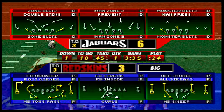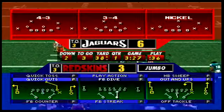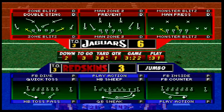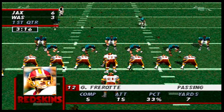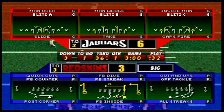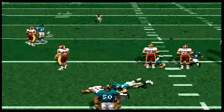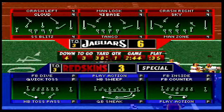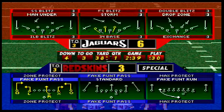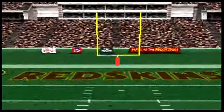It'll be 1st and 10 from the 45. Jenkins with a 7-yard gain on the pass. With a 2-yard run. Back. 2-yard loss on the play. So it's now 4th and 3 at the 38. And it's no good.